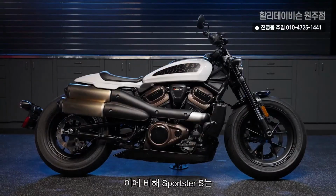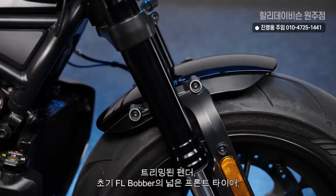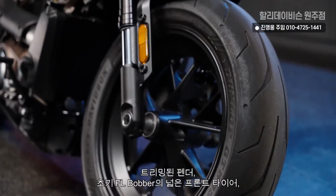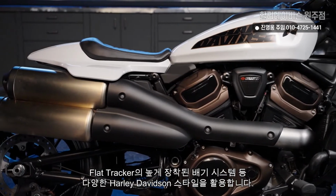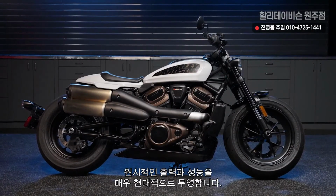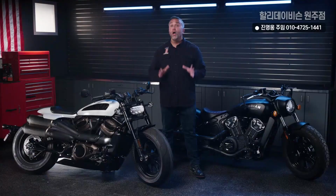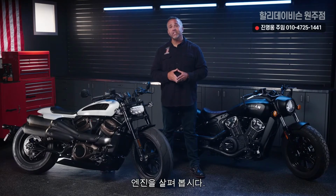In contrast, while the Sportster S draws on a number of Harley-Davidson styling cues, the trimmed fenders and wide front tire of the early FL Bobbers, and the clipped tail and high mount exhaust inspired by a flat tracker, for example, this bike projects raw power and performance in a very modern way. Both brands claim to offer plenty of power. Let's dig into the engines.